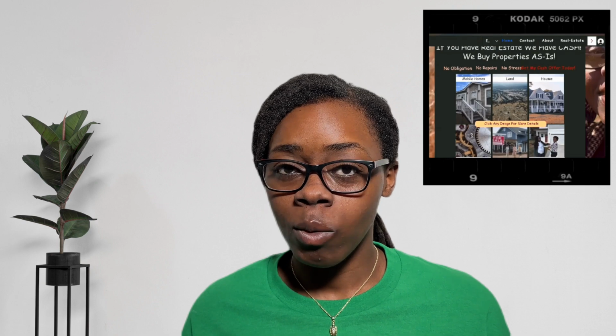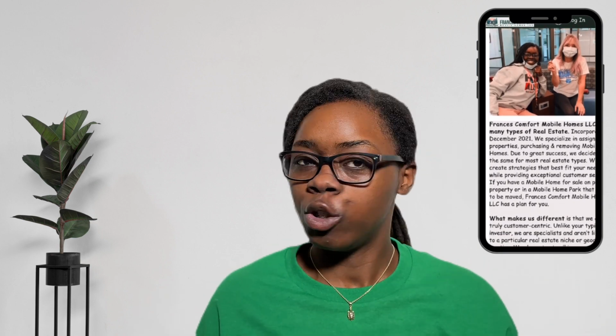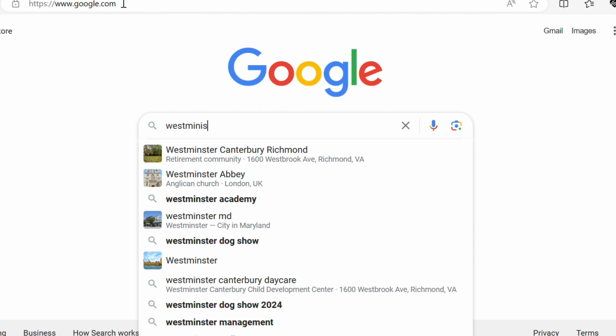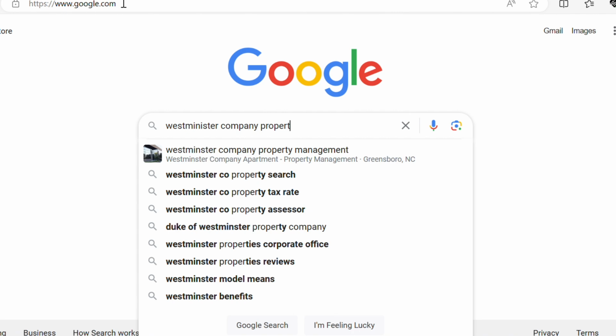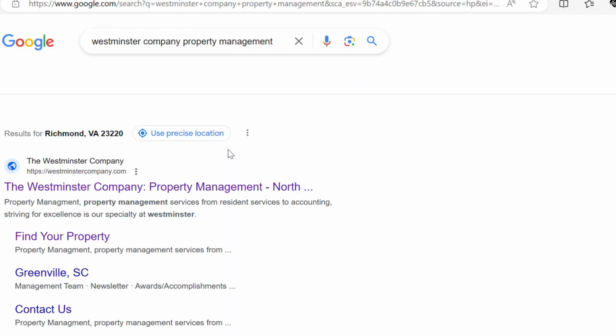You will need a computer or iPad. I would recommend that; if you choose to use a phone, that would be fine too, although, you know, the screen size on a phone, we can only do so much. So what you're going to need to do is go to google.com, and you're going to type in Westminster Company Properties, right? And you should see this first one. It says the Westminster Company. You're going to click it.